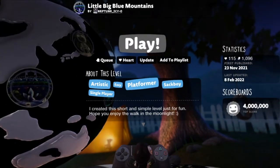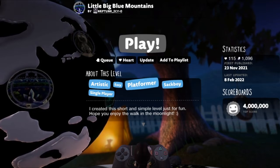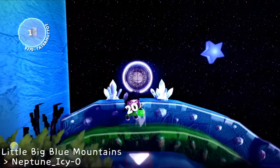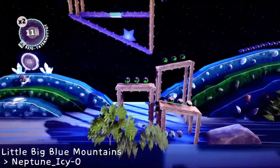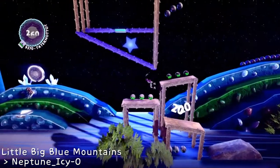Alright, today we're having a look at Little Big Blue Mountains by Neptune ICO. So here we are in Little Big Blue Mountains by Neptune ICO.